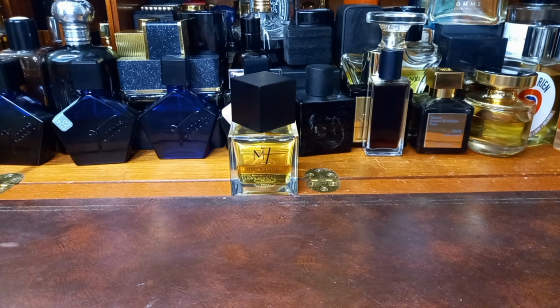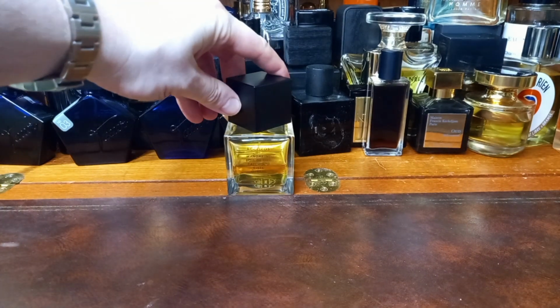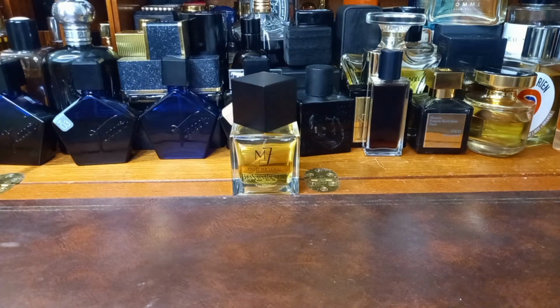Performance isn't massive, but it's better than a lot of other designer stuff. I'd say you get about 6 hours, 4 to 6. I used to think the performance on this was shit. I don't know that the perfume hasn't grown inside the bottle, you know, and matured, but I'm not getting into that. It's mandarin. It even tells you on the side what it is. It's mandarin, oud wood or bois de oud, patchouli, cistus, and myrrh. So it has cistus, I believe.